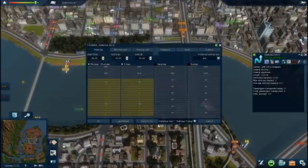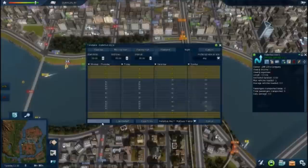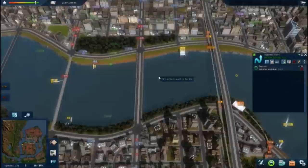So a water bus every 2 hours, and then every hour during the rush hour. And somehow that works. Passengers aren't necessarily happy with having to wait for 2 hours for a water bus, but we haven't had massive complaints. And as long as we're not getting massive complaints, I'm not too worried about it.